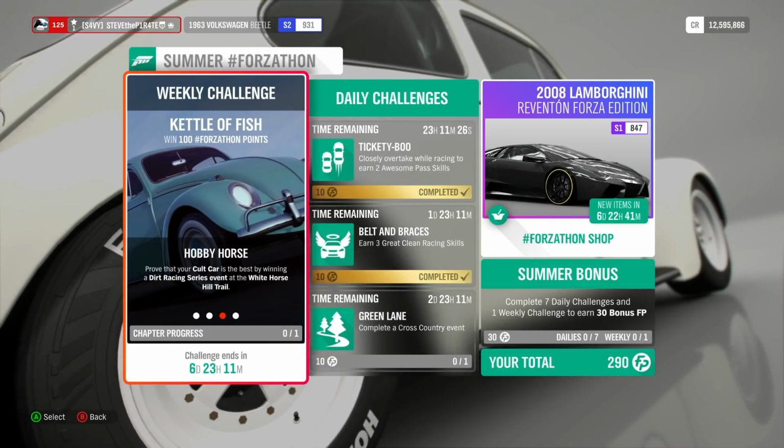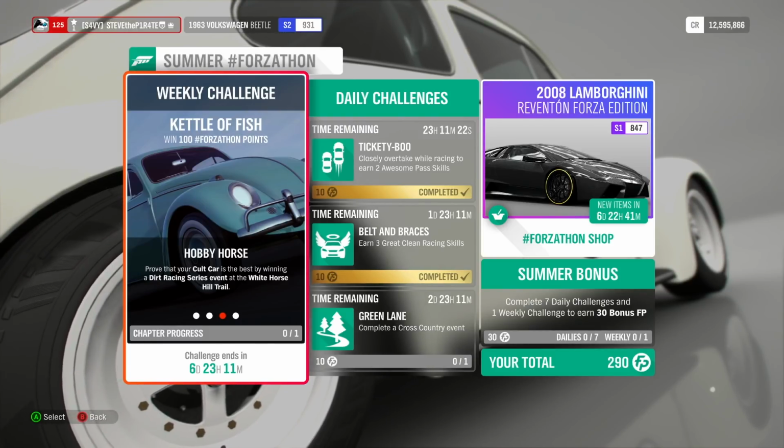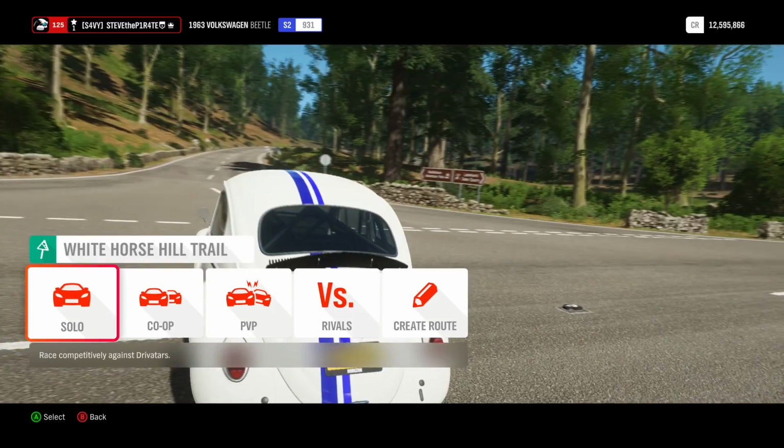Next we have Hobby Horse. Prove that your cult car is the best by winning a dirt racing series event at the White Horse Hill Trail. Travel to the White Horse Hill Trail, which you can see right there on the map. Enter the event, select solo.